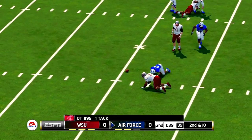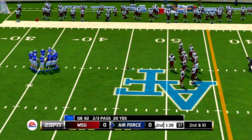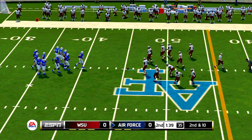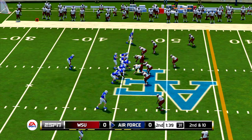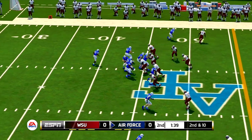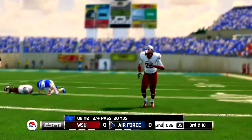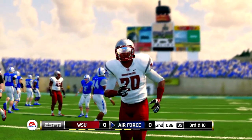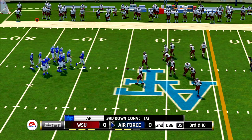Throws to the tailback, incomplete. Second down and 10 to go. Ball on the 45. Fires quick to an open man. He dropped it. Number 22, the intended receiver. That brings us third and 10.